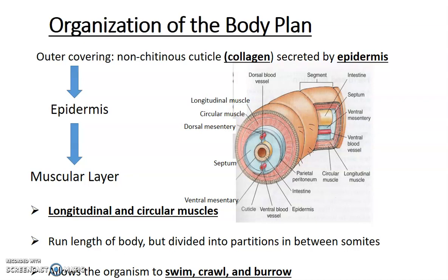So that is the end of our slideshow for the general characteristics. Your next installment is going to be talking about our classes. There are 3 classes of annelids that we're going to take a look at. We're going to look at the polychaetes, the oligochaetes, and the class of our leeches.